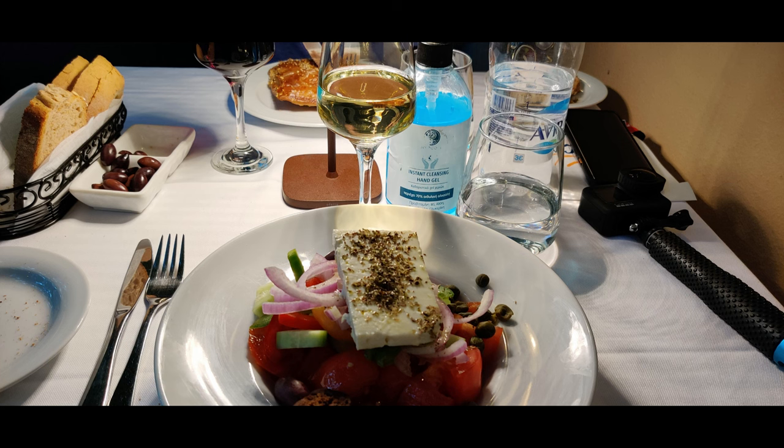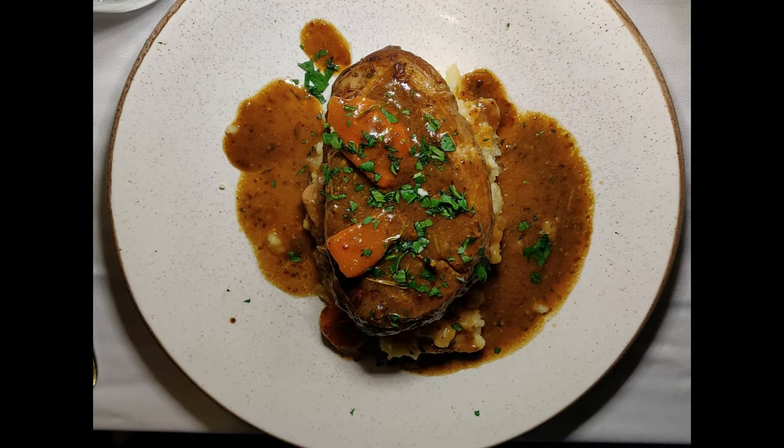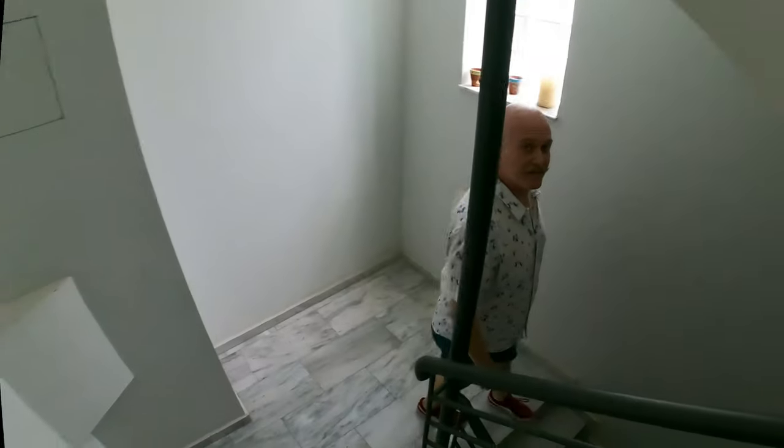After a few hours of getting our bearings, we were ready for dinner at a nice restaurant. It was good, traditional Greek fare. Never forget the Greek salad, of course, and the wine. I had sea bass, Pete had chicken. Delicious. Not bad for our first dinner in Athens.